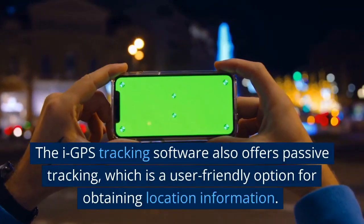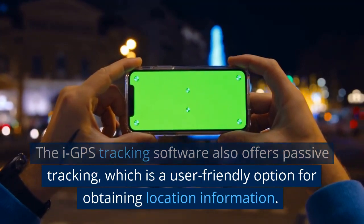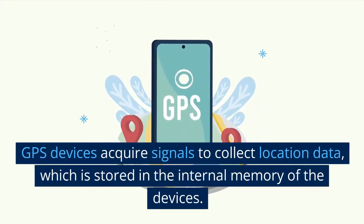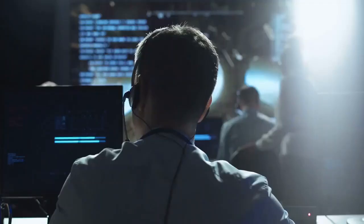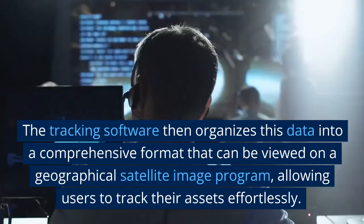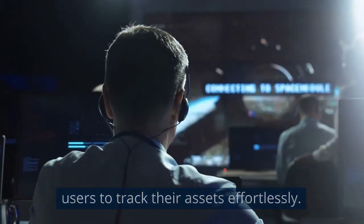The iGPS tracking software also offers passive tracking, which is a user-friendly option for obtaining location information. GPS devices acquire signals to collect location data, which is stored in the internal memory of the devices. The tracking software then organizes this data into a comprehensive format that can be viewed on a geographical satellite image program, allowing users to track their assets effortlessly.